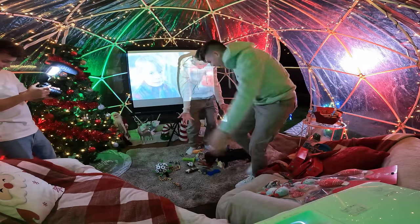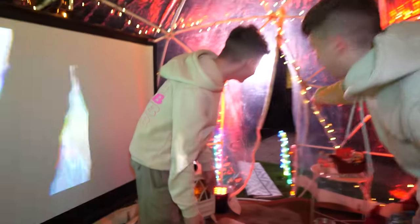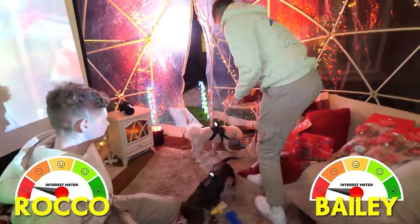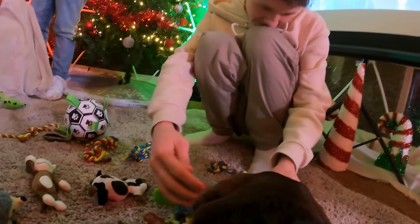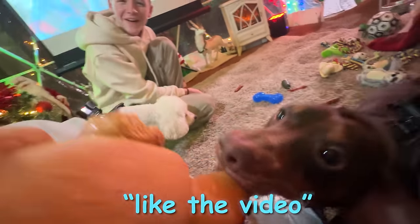Hello, Rocco. Wow, look at this. Bailey's out there. Rocco again, he's loving it. Oh Bailey, do you want some? Bailey, what do you think of this? Rocco's not interested in the toys. His priority is food. I wonder if I try and take the turkey, what he'll do. Oh no, he definitely loves this turkey. Oh, I'll give it back.